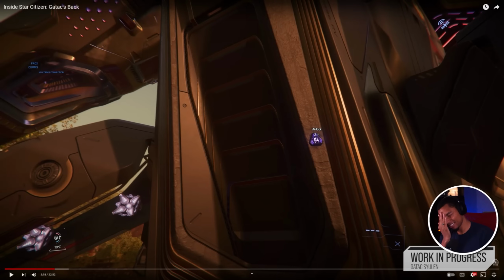Dude, I love the animations that they do when they get a hold of hover stuff, because it doesn't actually have to follow any rules.